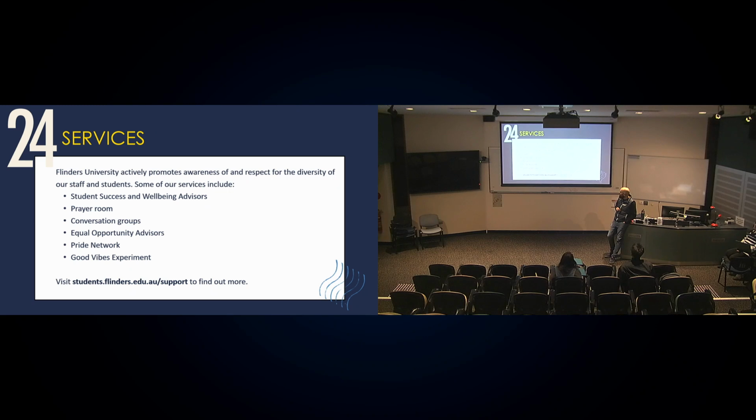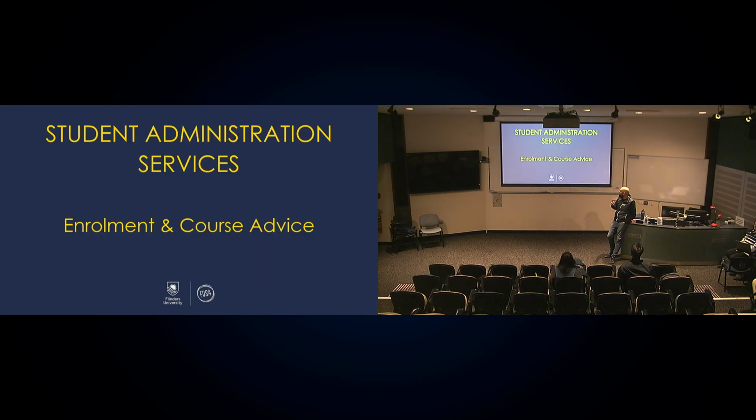So you can go to student.flinders.edu.au/support to find out more about that as well. So there's a huge community, right? There's groups on campus as well for you to be involved in that will help you with building your network on campus as well.